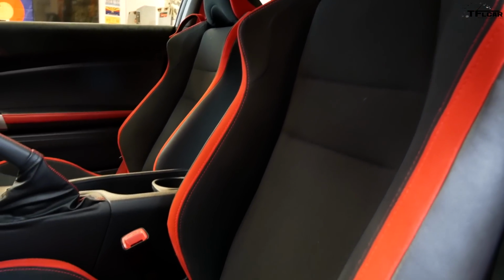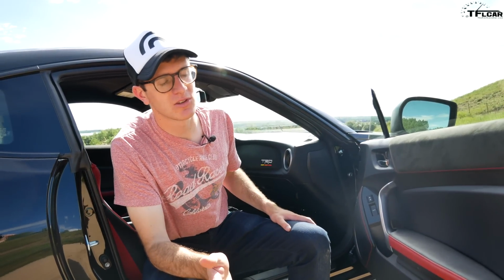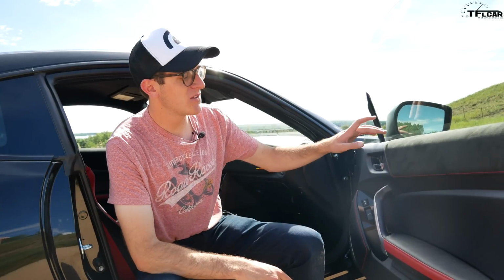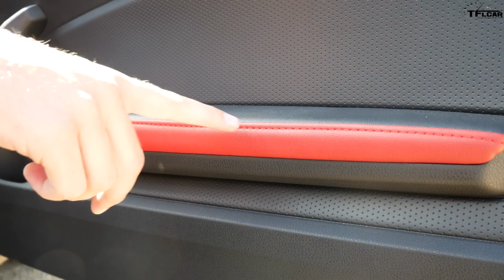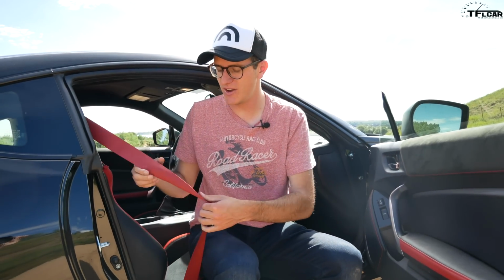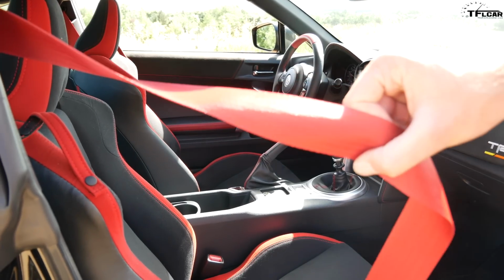Luckily, Toyota knows what a fast color is. And this is actually my favorite part of the interior. And it's kind of because I'm 9 years old, but it's also because it's really cool. You've got red stitching down the side. You've got red stitching on the door panels. You have red panels on the panels. You've got, of course, the red inserts on the seat. And then you've got my favorite feature. Oh yes, look at that.